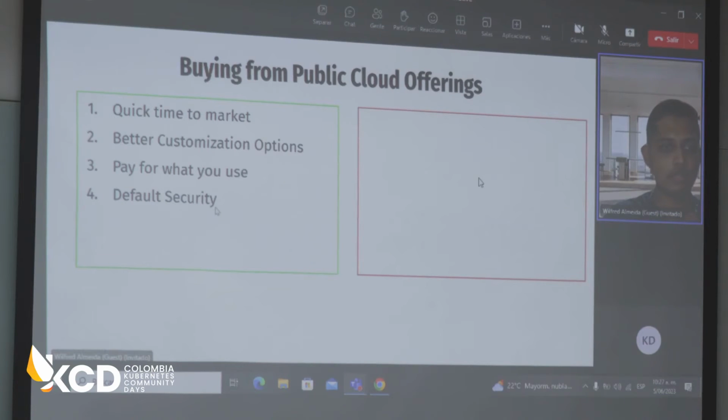Then there is some default security that these services provide. So let's say an attack like DDoS happens on your service or on your application. To a certain degree, these platforms will give you some inherent security, or they would at least warn you that there has been a sudden spike and a DDoS attack is suspected.